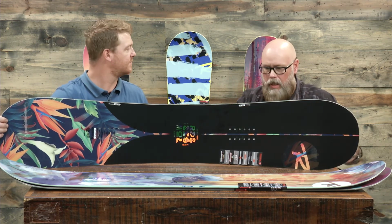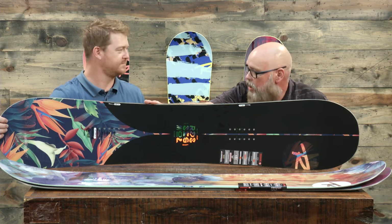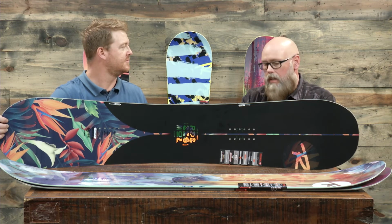Once again, we're going to continue with Rad Cut. We're going to continue with serrated edge technology on this guy for riding on firm snow. That just gives you crazy good bite on firm snow.